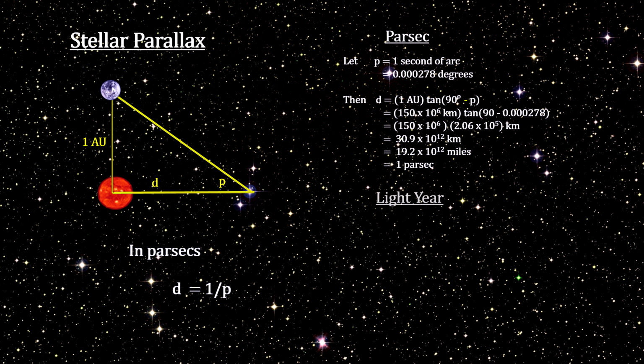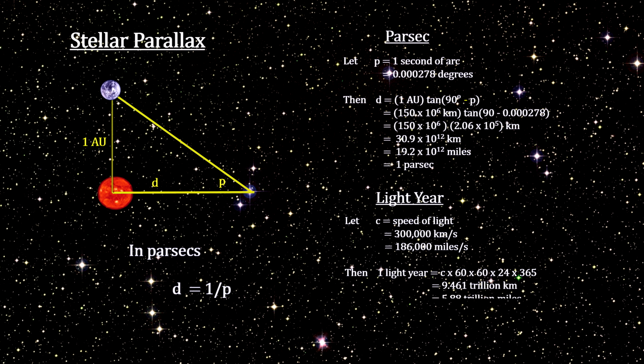As we discussed in our segment on the solar system, light travels at 300,000 kilometers per second, or 186,000 miles per second. To calculate how far light travels in a year, we simply multiply this number by the seconds in a minute, the minutes in an hour, the hours in a day, and the number of days in a year. That totals 9.461 trillion kilometers, or 5.88 trillion miles. We call that 1 light year. So 1 parsec is just over 3 light years. I'll use light years throughout this video book, but parsecs will come up from time to time.